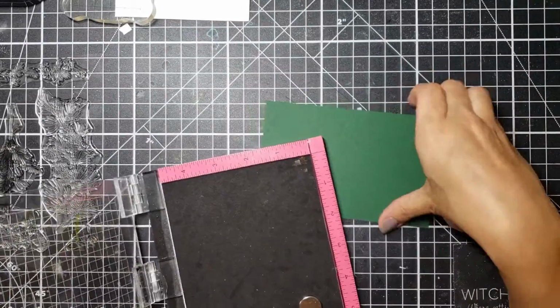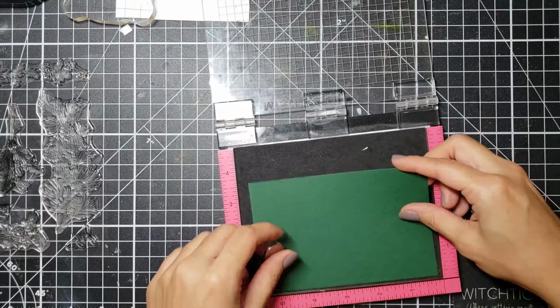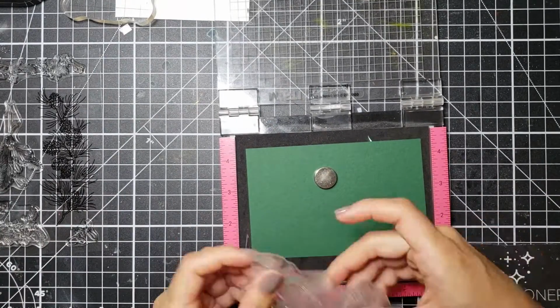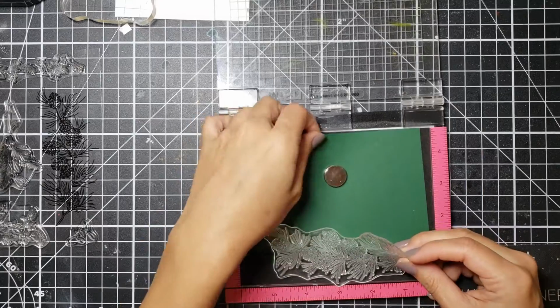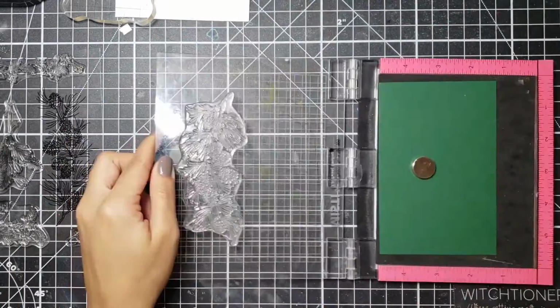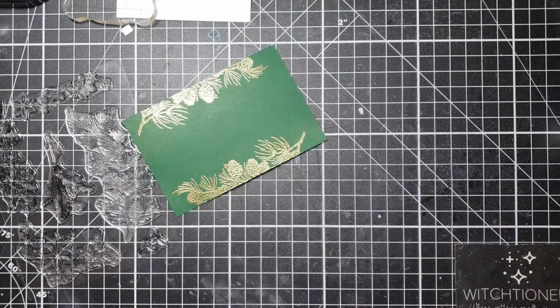For my next card, I took out one of the scrap pieces of spruce paper that I already had on my desk, and I stamp down this beautiful pine and pine cone stamp, and I put it on two sides so that whatever I stamp down here would just kind of be in frame.